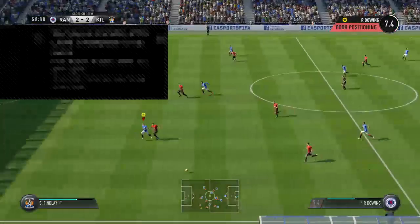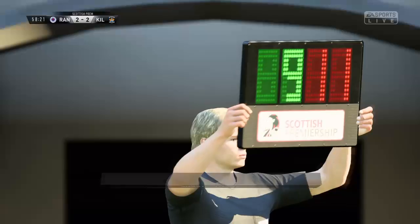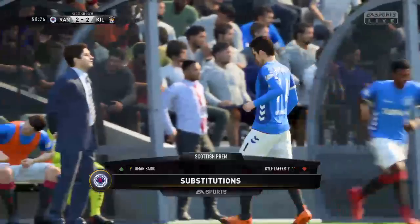Incisive pass. I should have checked his run because he's well offside. Yeah, signs that he'd lost his head actually, and he was going to get sent off having already been booked.